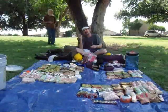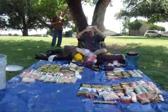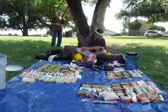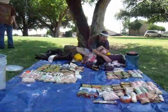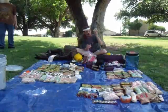Signal mirror. Handy, lightweight. If it comes into a situation where you need it, you just flash, and you can be spotted from a couple miles off. A little bit of chapstick. Don't want your lips cracking and drying. Just pain. Tons of batteries.